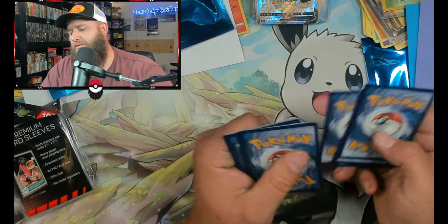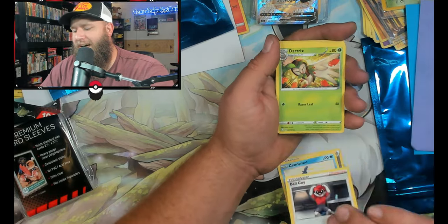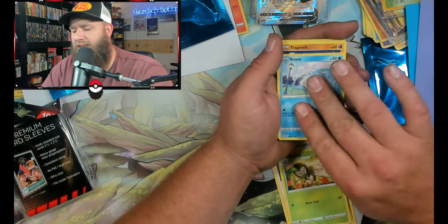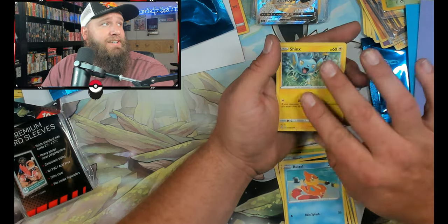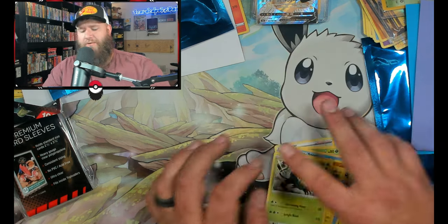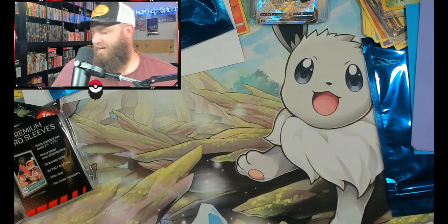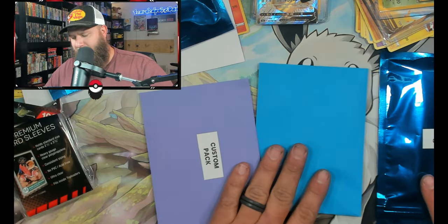Next pack, okay. One, two, three, four, all right. Metal Energy, Cramorant, Ball Guy, Dartrix, Snom, Trapinch, Nickit, Buzel, Shinx, Rusted Shield, followed up with a Zarude non-holographic rare. How rude. Give me non-holographic. Okay, we have three left.